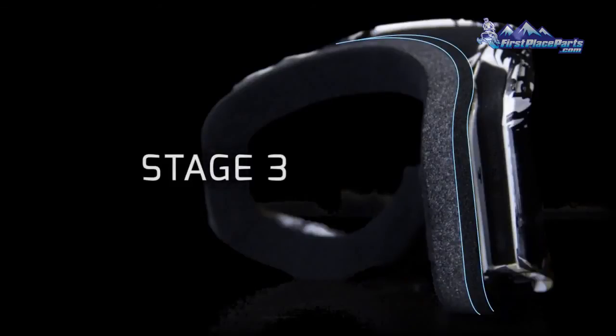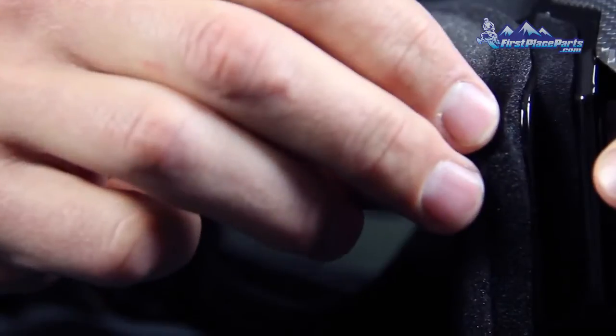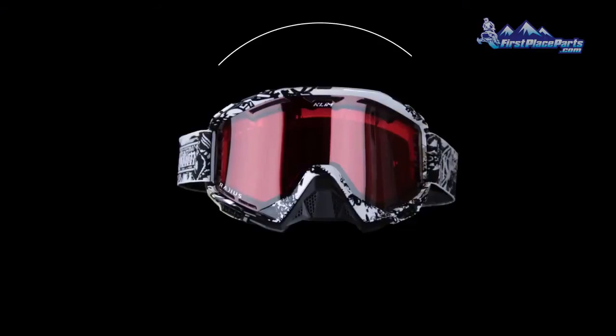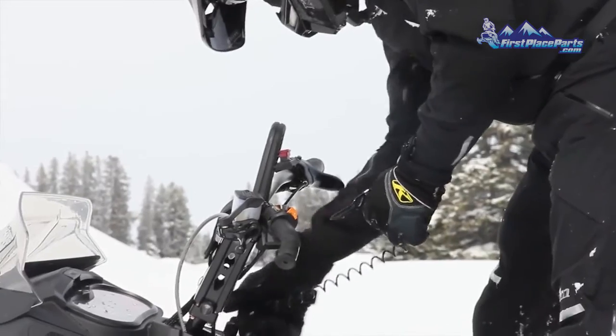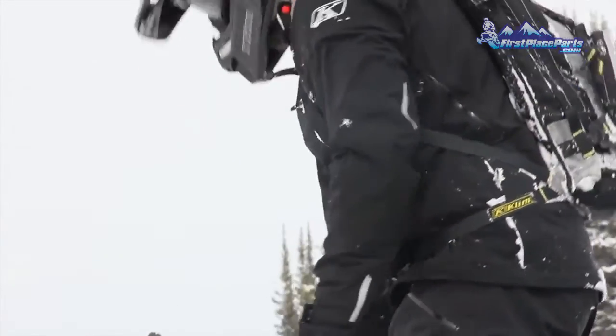Stage 3. Strong barrier foam adheres to the Radius frame and provides the foundation for the Foam 3 system. The barrier foam also provides cold air blocking around the perimeter of the goggle that kills wind chill and that frozen forehead sensation that open foams can let through.